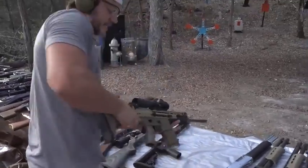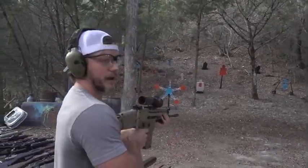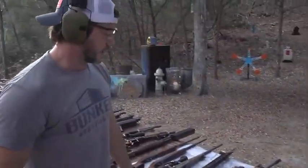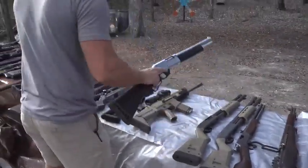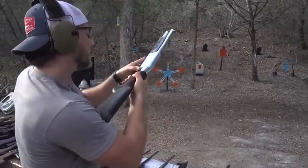It is a Scar 17S, the Scar Heavy, as a lot of people call it, and yeah, it's a big powerhouse. I want to suppress that thing. I think that would be awesome to have a suppressor on a 308 Scar. Love it. Black Aces Tactical, 12 gauge shotgun, and the safety is in a weird spot.